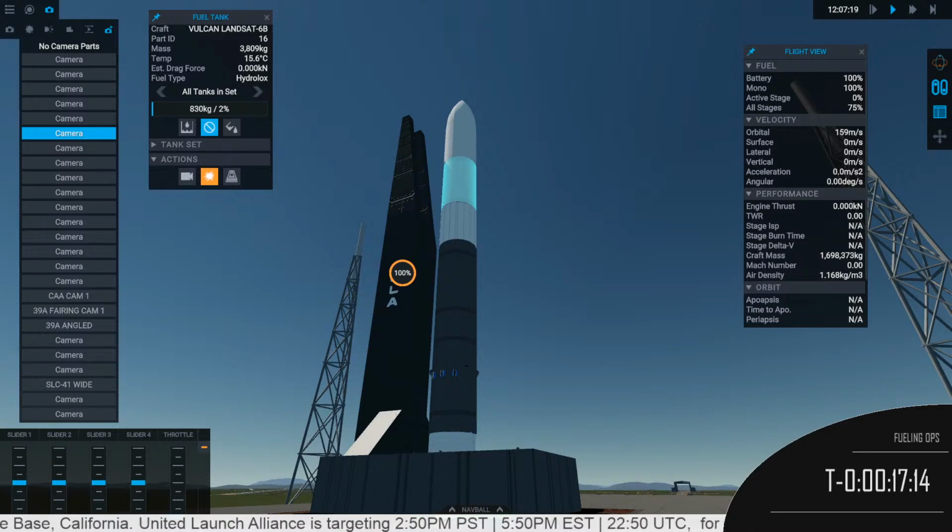The payload on today's mission is a Landsat-6B satellite. Landsat is the longest-running Earth observation satellite program, providing remote sensing data to people all over the world. This has applications in agriculture, search and rescue, and so much more.